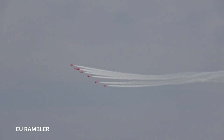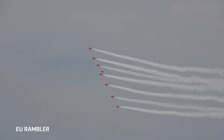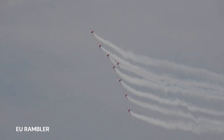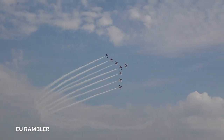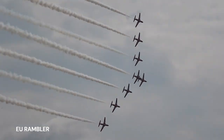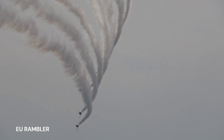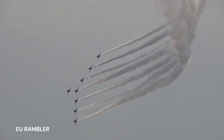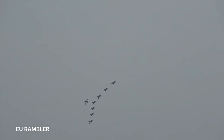That means they're putting the input in based on the commands of Red 1. He needs to make those commands predictable, clear and concise over the radio. Those on the outside of the formation, who have to move through the bigger piece of sky, the bigger circles, have to put their input in just a little bit early to ensure that the wing of the formation moves as one rather than ripples down the formation that the Red Arrows perform.